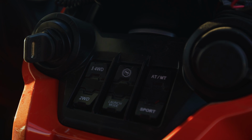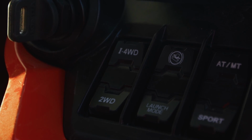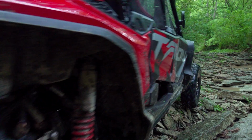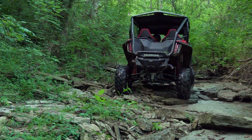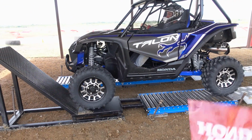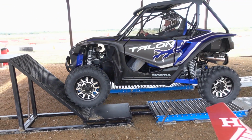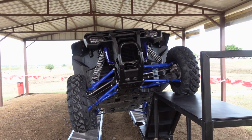A switch on the center dash lets you select between two-wheel drive and Honda's unique i4-wheel drive system. i4-wheel drive is claimed to offer the traction of a locking front differential without the increase in steering effort. It uses a limited slip front differential along with a computerized brake control that applies braking to whichever front wheel is slipping, multiplying the force and transferring it to the wheel that's getting traction.